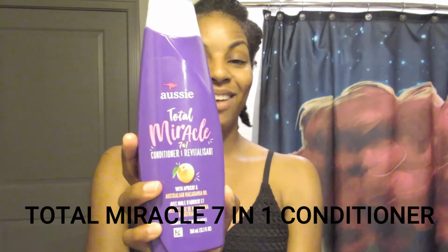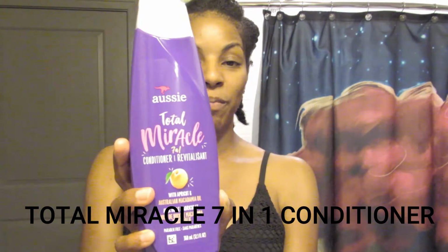And also my moisturizer shampoo that I already use, I will be pairing it with the Total Miracle 7-in-1 conditioner that Aussie provides. And of course it's 7-in-1 because it provides 7 things. Y'all, it says damaged hair crying out for a miracle. Look, that is me, okay? Because my hair is looking for a miracle. It says, y'all, we got you covered. I said, okay, well, fine, good.